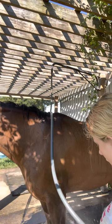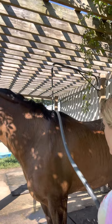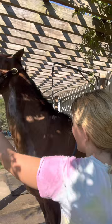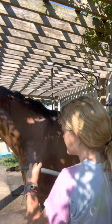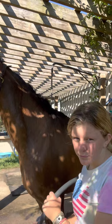Sorry, I'm spraying off my boots because they're really dirty. Okay, now we're going to turn it back up all the way like I had it originally, so it gets more efficient, more fast. Starting at the neck. Oh, and we forgot to get this side of his face, so let's turn it down real quick and get the side of his face. Look at him. There we are. And get the under of his neck where the throat latch was. Now we can turn it back up.